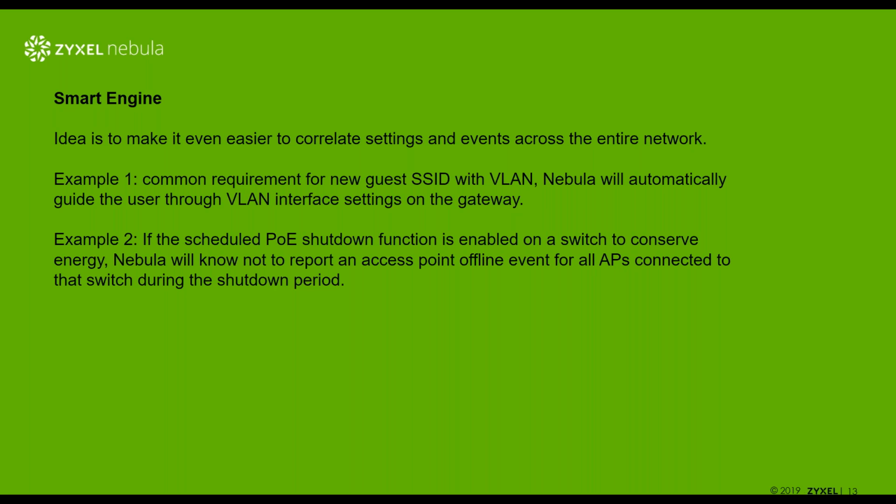Another example of the smart engine is if you were to take advantage, for instance, of a PoE shutdown, that would effectively, in the past, indicate that an access point could have gone down. Well, now the reporting and status hierarchy will understand that you have used the PoE shutdown function to shut the access point down, and so the AP down event will be blocked by the PoE shutdown event. So all just gradual, sensible improvements to make life easier.